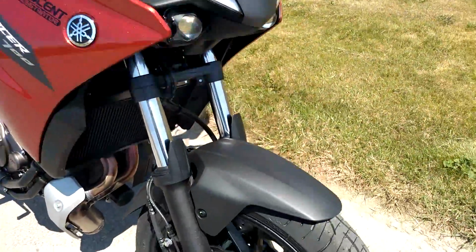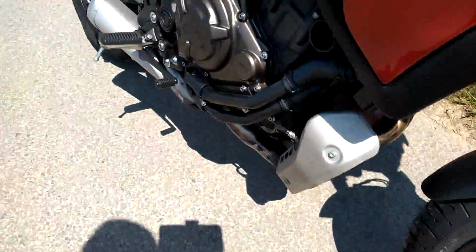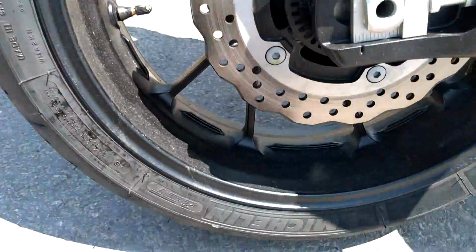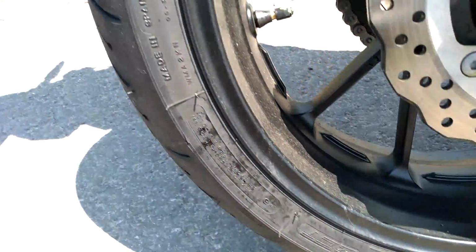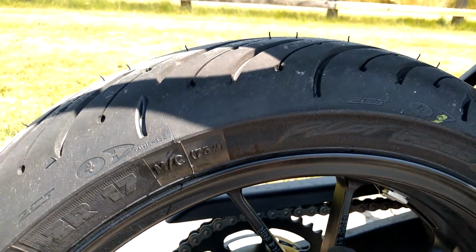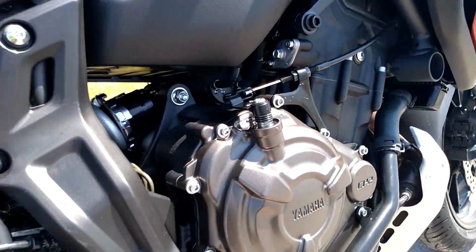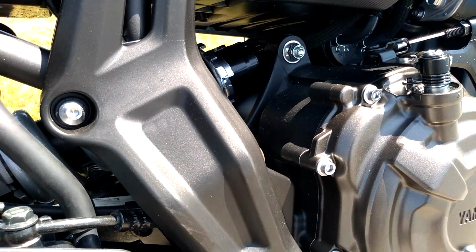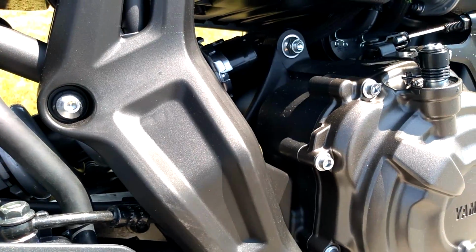Tyres on these, you've got a 120 on the front and a 180 on the rear, and good news, they come with Michelin Pilot Road 4s, which are pretty much the best in the business for sport touring. This is Euro 5 now. They've done a few tweaks to the engine, so it does produce a really good spread of torque. More of that later on.